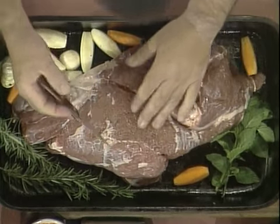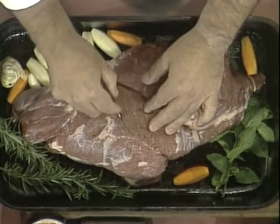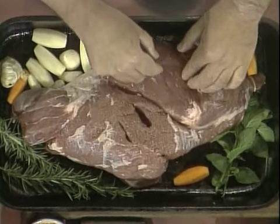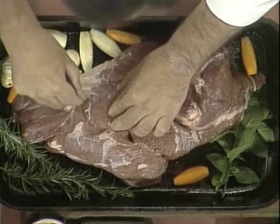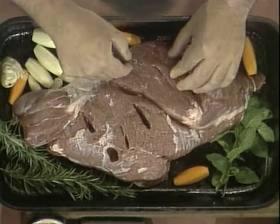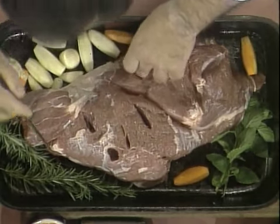I have a leg of lamb. This must be about a 6-month-old leg, and you can see just how nice and lean this leg is. And to season it, I'm going to go ahead and punch some holes with my paring knife down into it, about 8 or 9 of them, just to get the seasoning down inside of the leg.